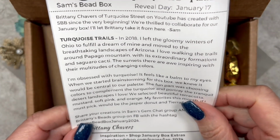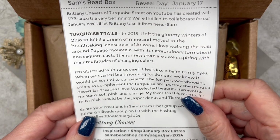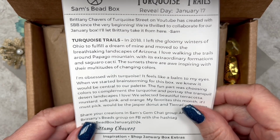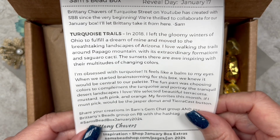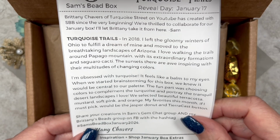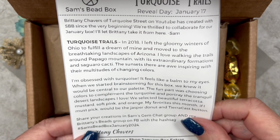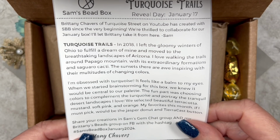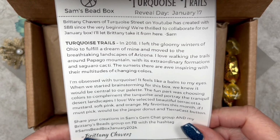It says Brittany Chavez of Turquoise Street on YouTube has created with Sam's Bead Box since the very beginning. We're thrilled to collaborate for our January box. I'll let Brittany take it from here. And that was written by Sam. And then it says, in 2018, I left the gloomy winters of Ohio to fulfill a dream of mine and move to the breathtaking landscapes of Arizona. I love walking the trails around Papago Mountain, I think that's how you pronounce it, with its extraordinary formations and saguaro cacti. The sunsets there are awe-inspiring with their multitudes of changing colors. I'm obsessed with turquoise. It feels like a balm to my eyes.